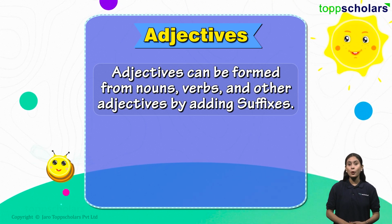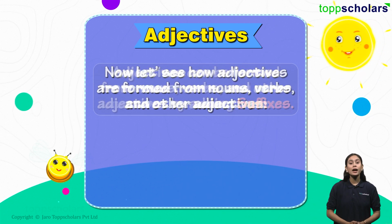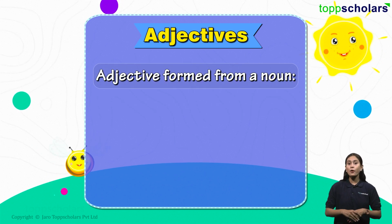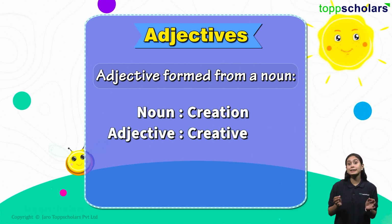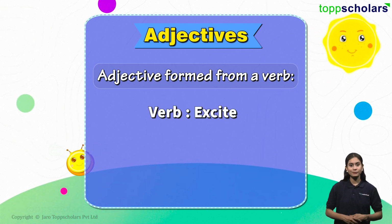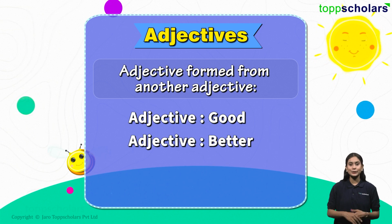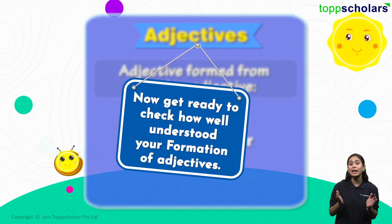Adjectives can be formed from nouns, verbs, and other adjectives by adding suffixes. Now, let's see how adjectives are formed from nouns, verbs, and other adjectives. Adjective formed from a noun: Noun, creation. Adjective, creative. Adjective formed from a verb: Verb, excite. Adjective, exciting. Adjective formed from another adjective: Adjective, good. Adjective, better. Now, get ready to check how well you have understood the formation of adjectives.